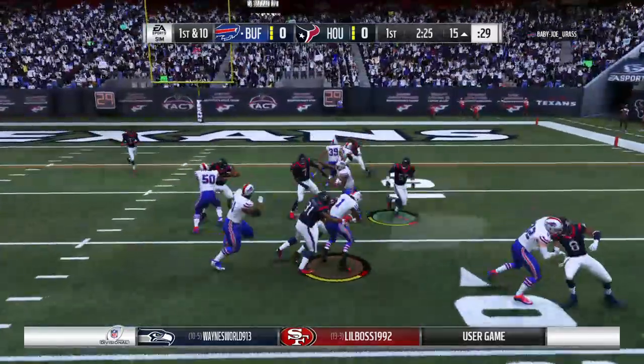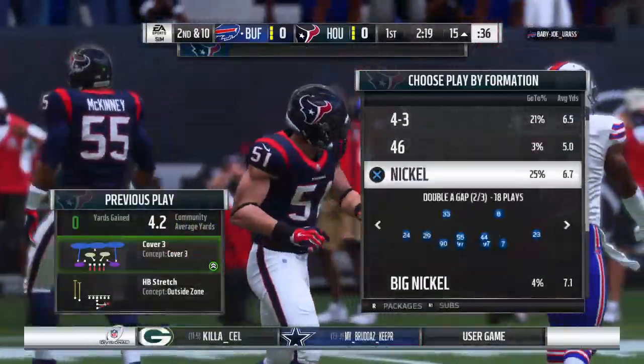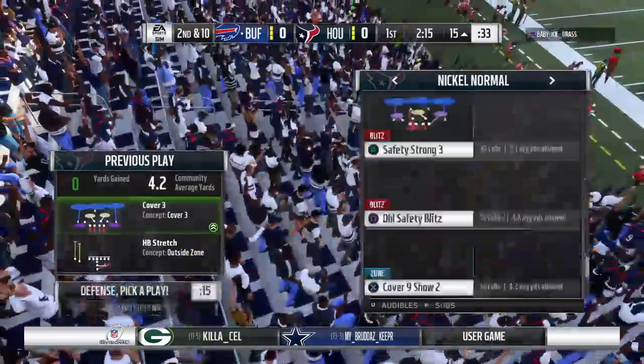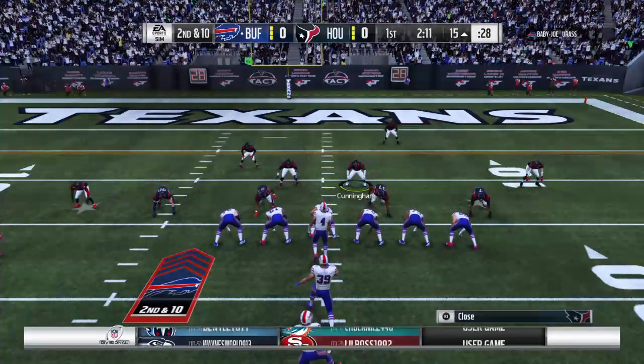Here's Coleman. Looking for a crease, can't find one. Stopped at the line of scrimmage. Officially no gain on the play, and it's second down. I know that speed is the hallmark of today's NFL game, but the key to good rushing defense is still having your linebackers set the edge.